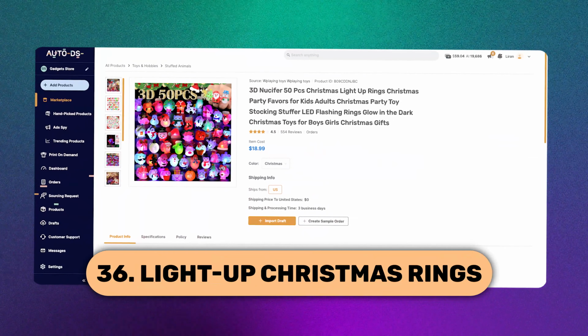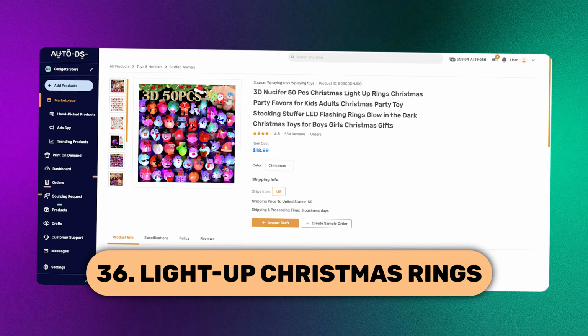Number 36, light up Christmas rings. These are fun, they're cheap, and they're perfect for parties. These are great as bulk stocking stuffers.